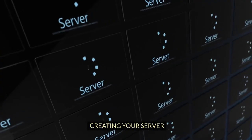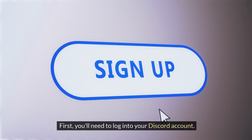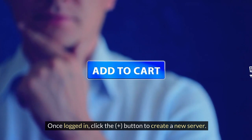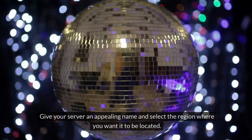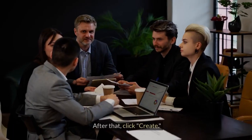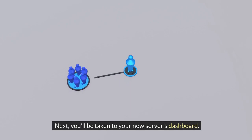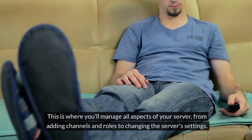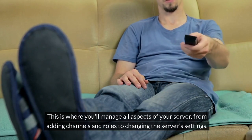Creating your server. First, you'll need to log into your Discord account. Once logged in, click the plus button to create a new server. Give your server an appealing name and select the region where you want it to be located. After that, click Create. Next, you'll be taken to your new server's dashboard. This is where you'll manage all aspects of your server, from adding channels and roles to changing the server's settings.